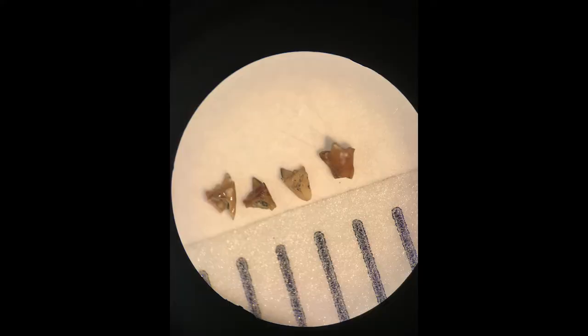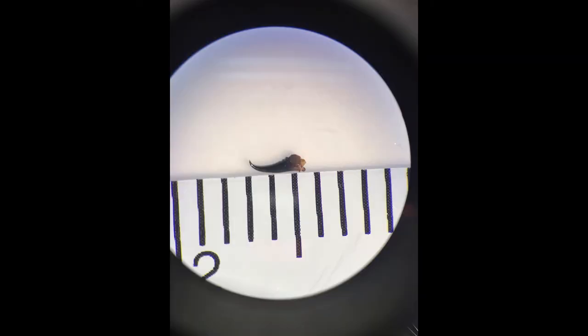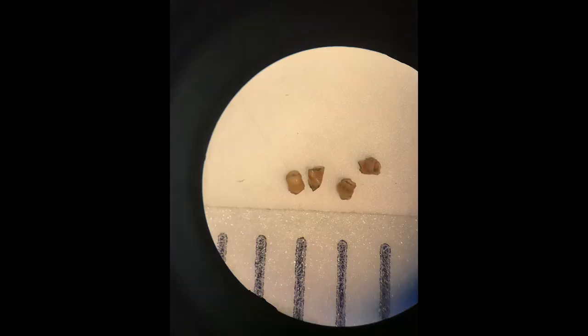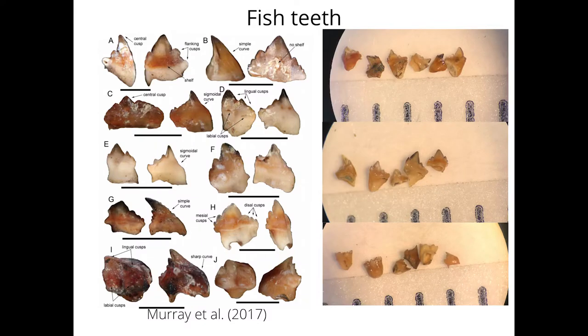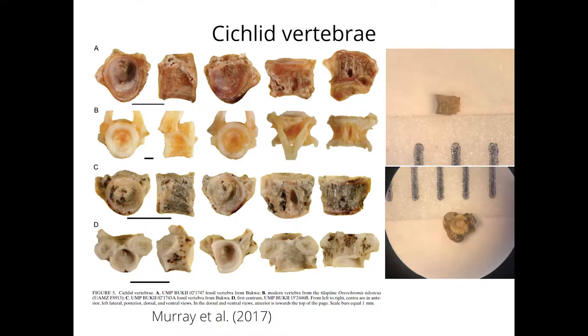Results to date suggest that microfossil remains are abundant, but mostly aquatic. The assemblage includes many fish teeth, crab limbs, and small reptile remains. The exceptional preservation of the fish teeth provides information about the different kinds of fish we have here at the site. When comparing these teeth to previous literature from Bukwa, I have determined that many of these teeth belong to the Alestidae family. Numerous vertebrae and fish fin spines further indicate the presence of cichlid fishes.